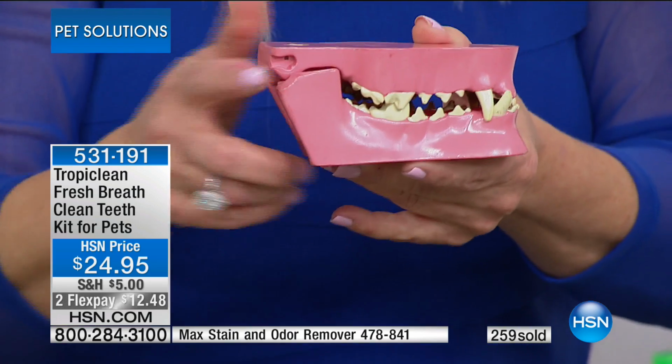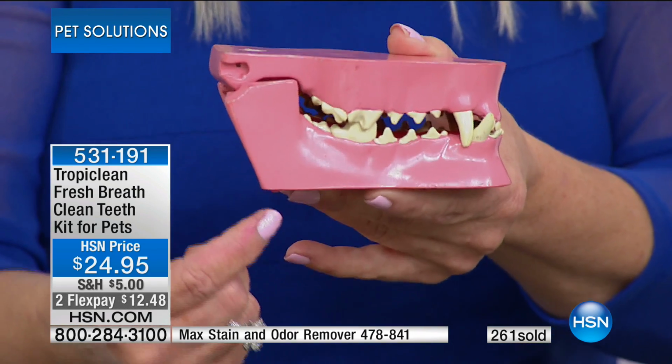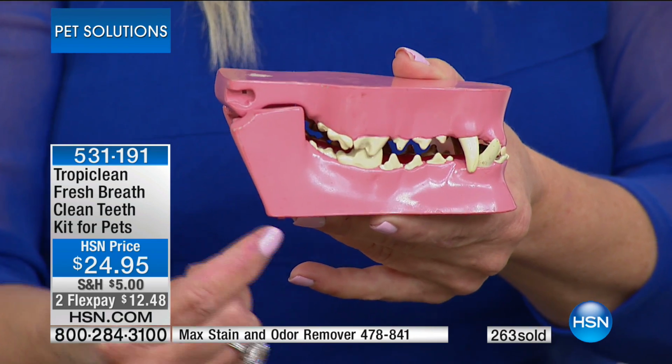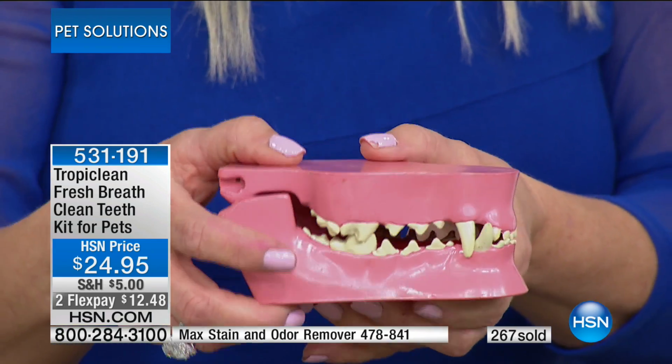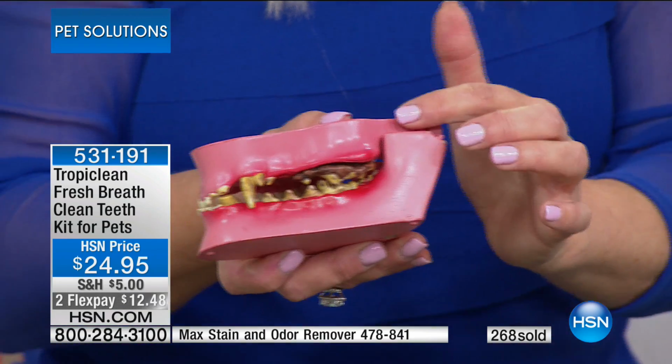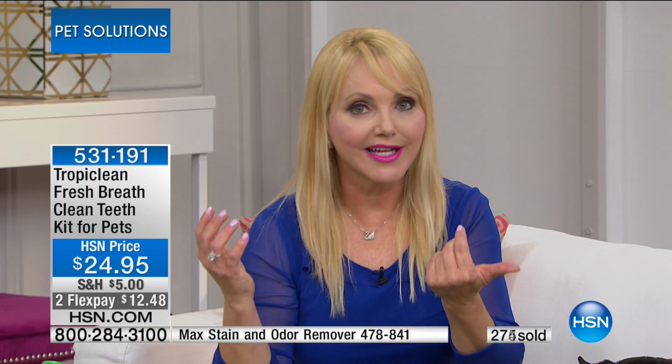So what you want to see is this. When you call your pet over, you can achieve this after 30 days of using the Tropiclean once a day, in the evening, for the first 30 days. After that, a couple times a week just to maintain, and you're going to prevent this, because this hurts. And just so you know, they only get 42 permanent teeth. So once they're gone, they're gone. They can't get dentures like we get dentures.